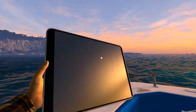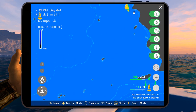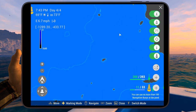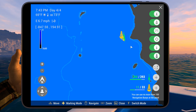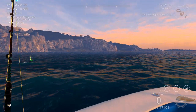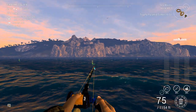Let me take a look at the map here. Where was it that that other guy called up? Thought it was right over here. Yeah. Let's pull stakes here. I'm going to move down a little bit.